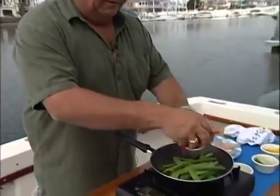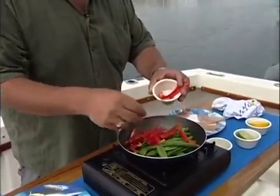Okay, the asparagus and the peas are pretty well done here. So I'm just going to add some bell pepper on here. I like the taste of bell pepper, and plus I like the color. So it adds a nice color to it, nice contrast. Okay, now what we want to do, we have this pretty well done.